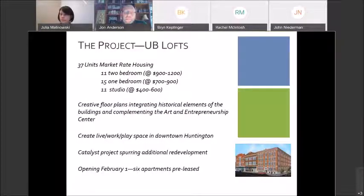We're pushing rents, and this is something important, I think, for small towns. Huntington has about 17,000 people. It has a university that has 1,300 undergrad students. We only have 37 apartments. And so that's part of what we looked at, is how many people do we really need to reach to make this a viable downtown project.